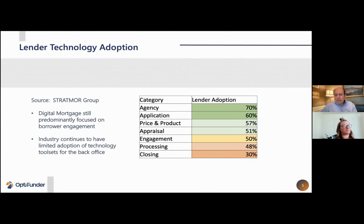What was interesting about this is a piece of their study on lender adoption of technology. The takeaway here is that for the digital mortgage that we've all been chasing for a number of years, we all know Rocket Mortgage, we've been chasing that for 4.5, 5 years now, the investment that lenders are making in technology is still a majority focused on borrower engagement, the front end of the process.